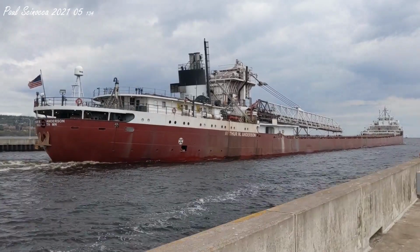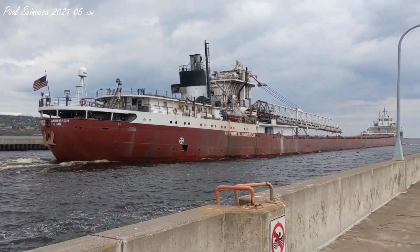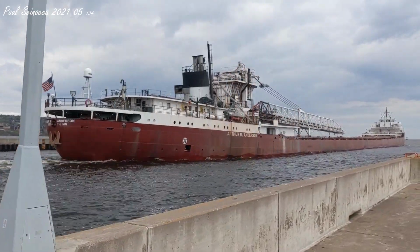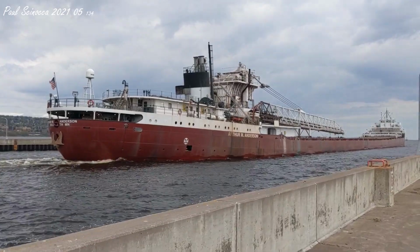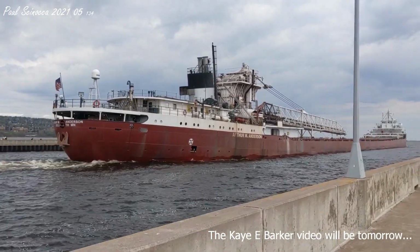If folks are willing to stick around, we have another vessel coming in. The K.E. Barker should be arriving through the canal here in about 40 minutes. It's another really cool historic freighter, so I invite everyone to either return in the next 40 minutes or stay put and watch another cool ship come through.